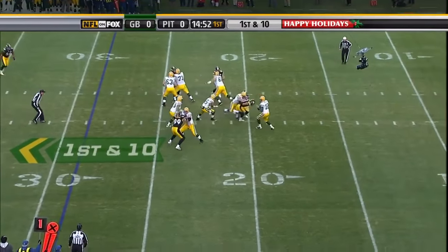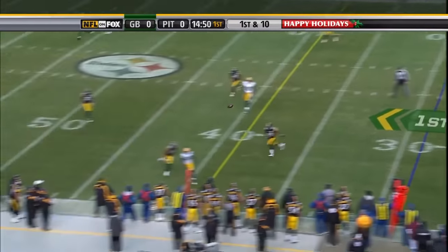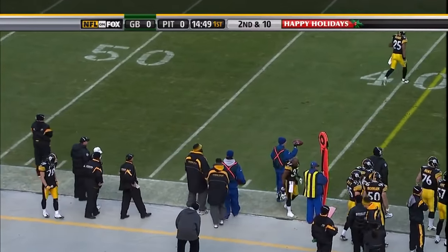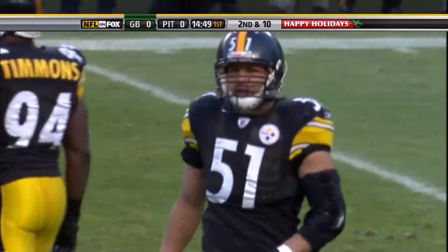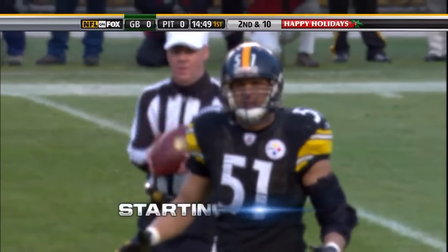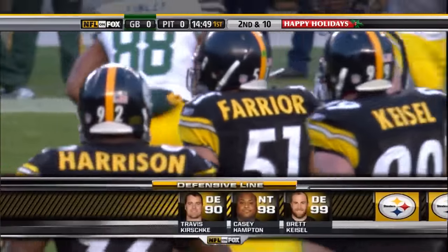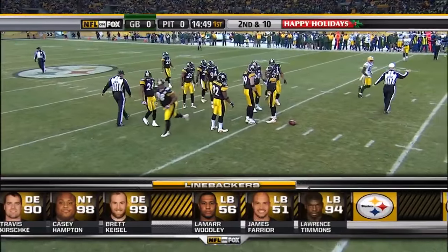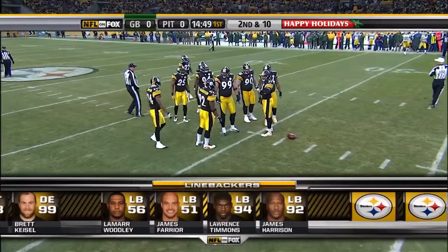Blitz from the Steelers. Packers pick it up, and Rodgers throws it away. And Aaron Rodgers had to do good work to get rid of the football and avoid a sack. Ferrier was coming on a blitz. Ferrier is the left inside linebacker, as this Pittsburgh defense is a 3-4, same for Green Bay.